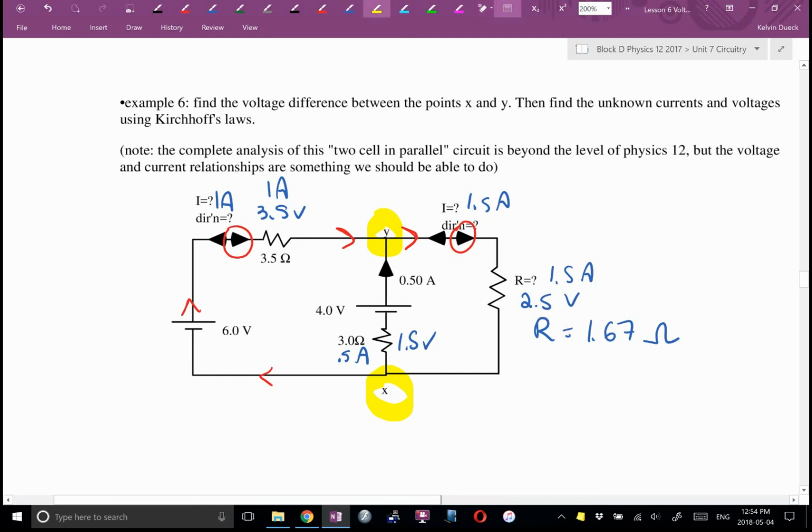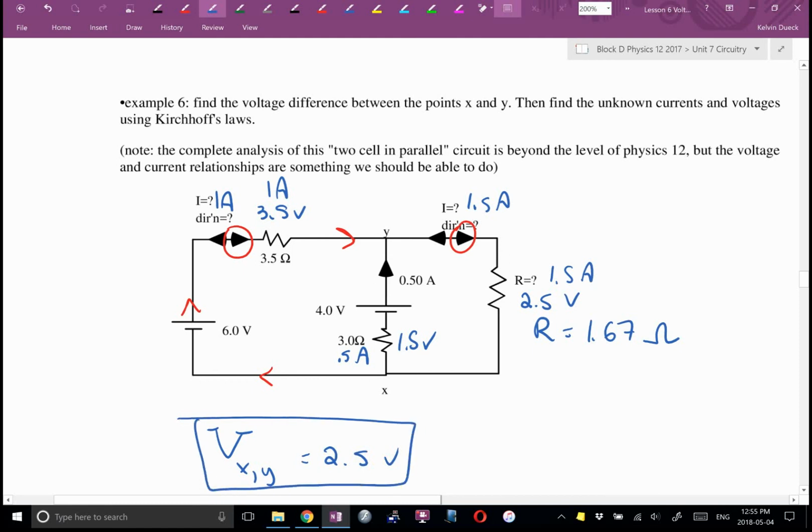It's a more complicated version, but the voltage drop between X and Y, and I'll even put the wings on there now so that we know it's voltage and not velocity, is 2.5 volts. I was going to say we handled that pretty easily. Boy, we didn't. Some of you need to really work on the homework. Let me emphasize again, that's harder than I'm going to ask you, but really quite doable.